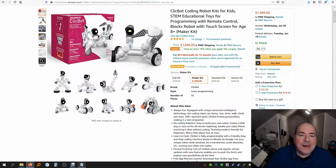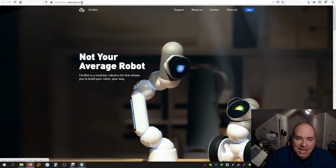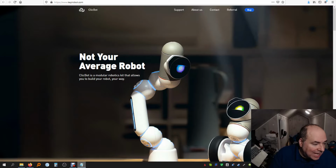$1,000, right? But does it go on my list? Absolutely. I think it's an impressive looking robot. I think that it looks really, really good. So yeah, ClickBot. I saw it last year, and I actually thought it was cute when I saw it in person. I think the only thing I didn't like about it last year was the price point, and I still don't like the price point, but it looks pretty awesome. It looks like they've really thought it through.